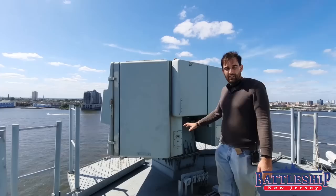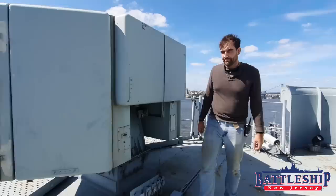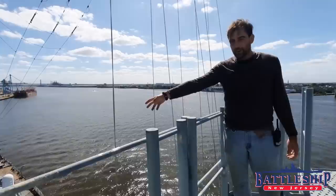This is the Slick 32, which is a modern 1980s era electronic countermeasure system that was added to the ship in 82. It is a contemporary system that is still used on Navy ships. From here, you can also look down and see the funnel we were in and the rest of the ship below us.